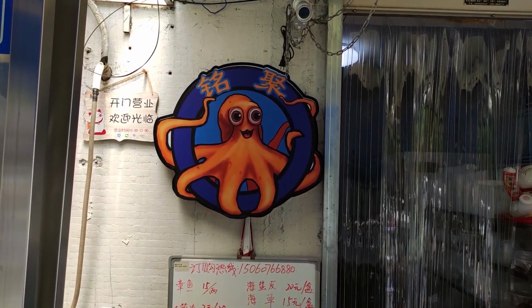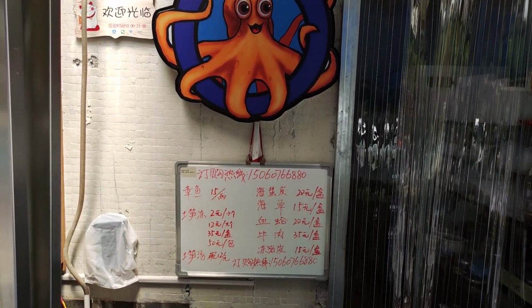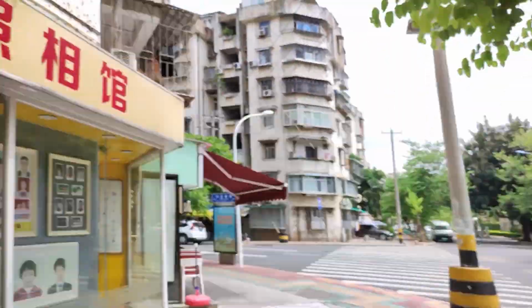So this place that we're going to right now, it's serving one of the most authentic Xiamen special seafood. Let's check it out.